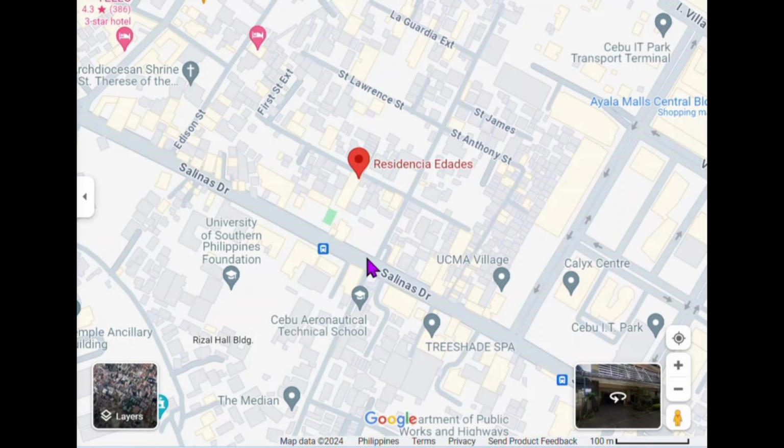Tell you a little more about the area, give you a little bit of information about the pricing. We're gonna look at a few of the condos that are available right now, and show you the links where you can find that type of information. Anyway, that main road, this is in Lahug. It is Edades, Residencia Edades, the first condominium I moved to.